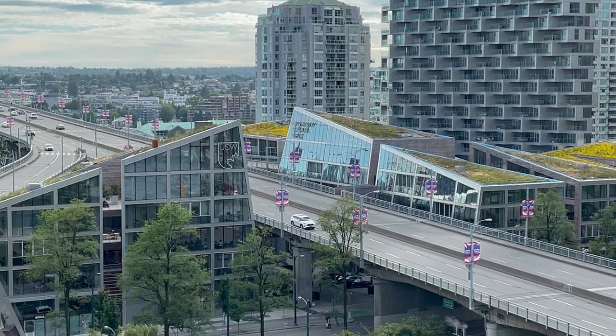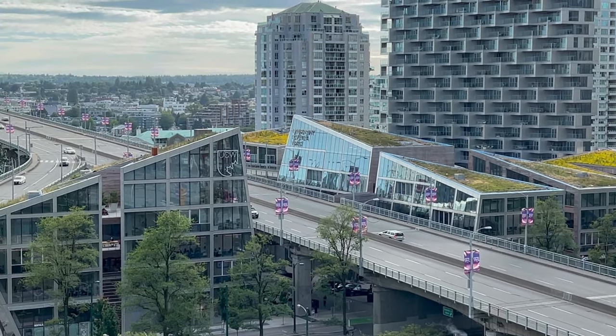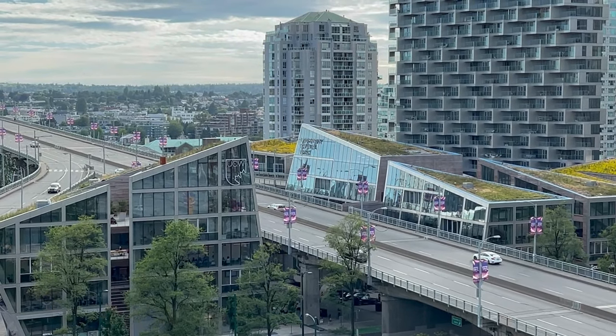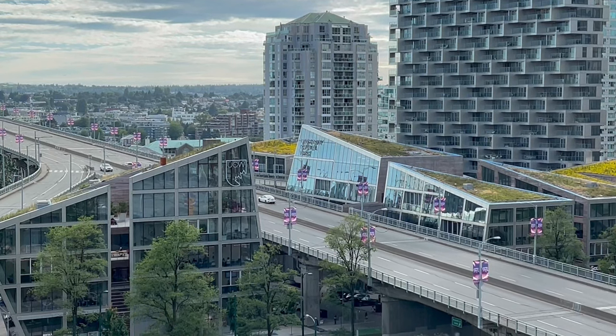So guys, this is our Vancouver House campus, and as you can see, it is situated in the heart of Vancouver, that is downtown on Granville Street, as you can see. And there are many amenities beside this.